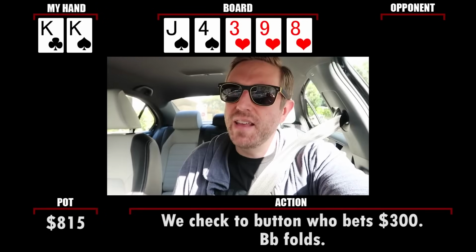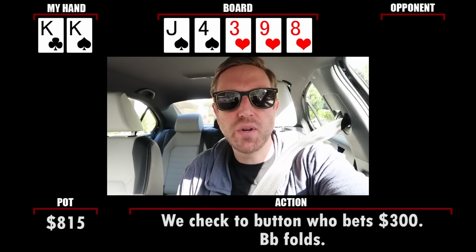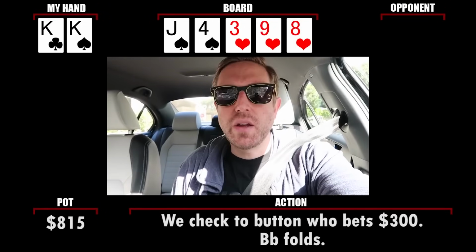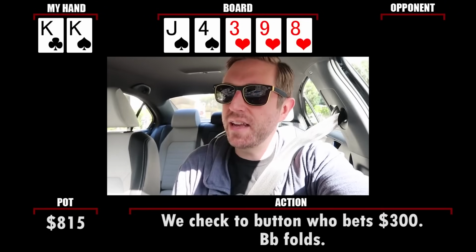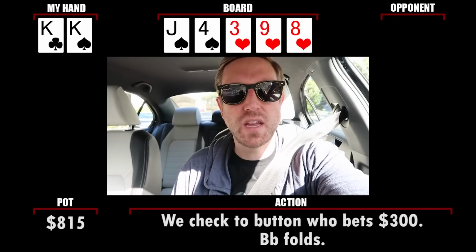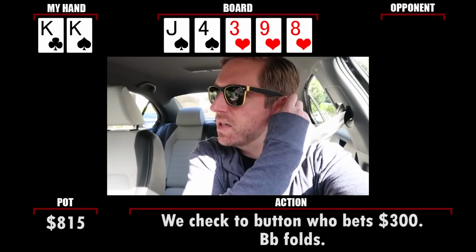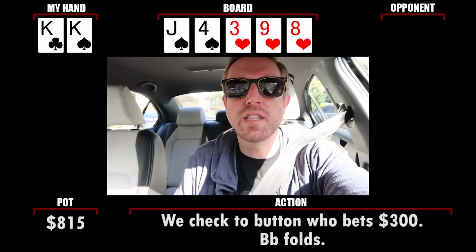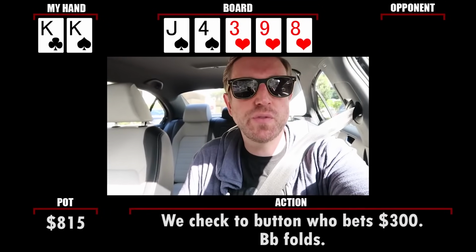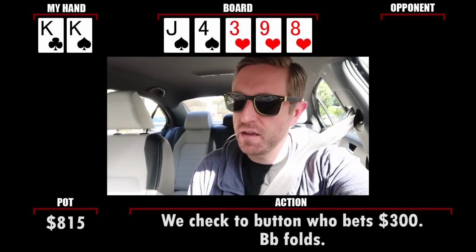The bad thing is that we block the spade draw, but we don't block the heart draw with our pocket kings. So that's the downside. The upside is that it's such a cheap sizing for this size of the pot. Not super cheap, but obviously not that expensive. I'm just gonna play it as usual in these kinds of spots where I've never seen the opponent before. The price is reasonable. Hand is mediocre.